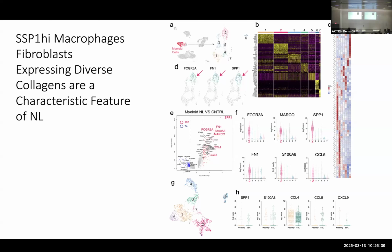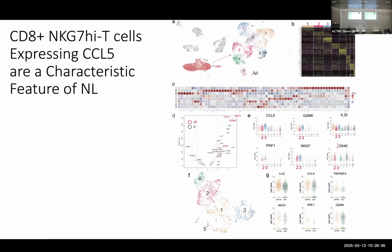So far we have CCL5 fibroblasts, SPP1 macrophages, and then when we looked at the T cells, there was another unique population of T cells that were dominant in necrobiosis, not present or very few in normal skin, like 3% of T cells in normal skin are NKG7 high T cells. There are tons of T cells in necrobiosis, so it's not just NKG7 high T cells. But since NKG7 high T cells don't usually represent a lot of your healthy skin, it's pretty evident that they're doing something here in necrobiosis.